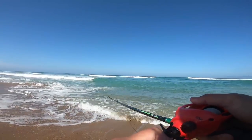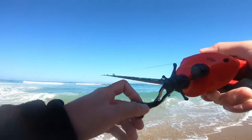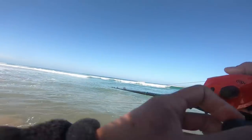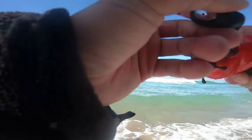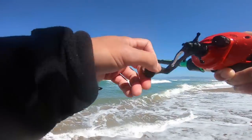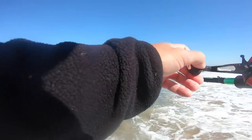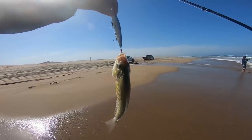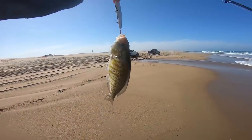There you go. Same spot Bobby just caught that last one on. I decided to move in while he put that fish away, and I am connected. Should be a decent fish too. Should be decent. Oh, it's all right. Got him in the corner of the lip right there.